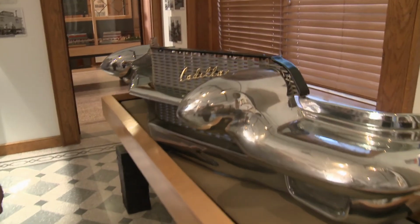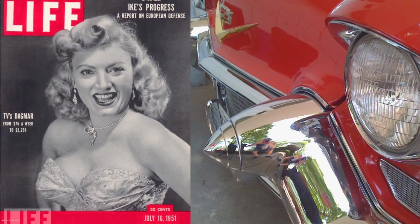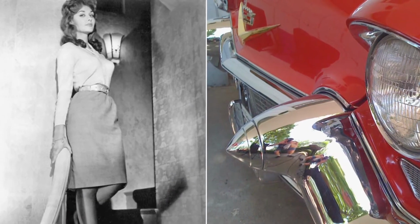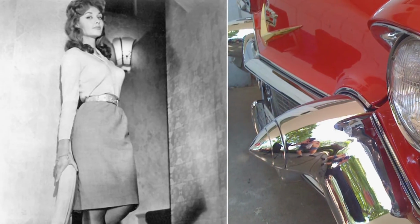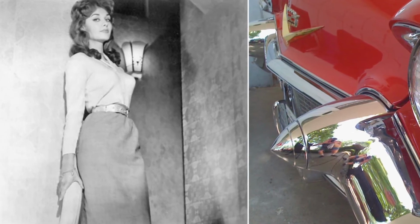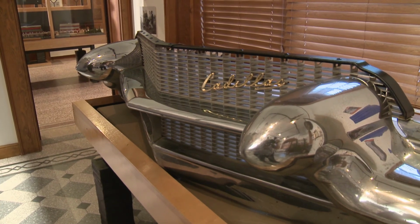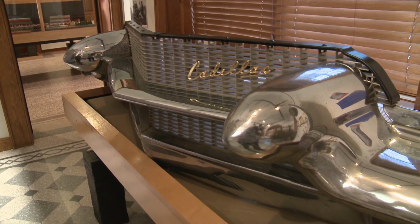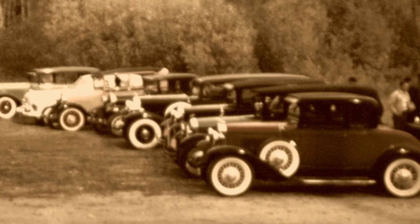This bumper came off of a 56 Cadillac. The bumps on these things were called Dagmars, and those were basically named after the Marilyn Monroe of the 50s. It was Dagmar that kind of resembled a little bit of this part of the bumper. And it's, again, about 150 pounds of weight that you're hauling around, that you push, you're paying extra gas to push the car with, needed a bigger engine. Most of the car companies went nuts.